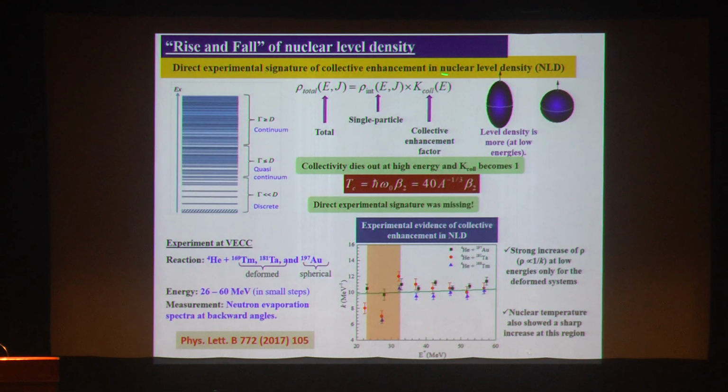Another important thing we have observed is a direct experimental signature for collective enhancement in nuclear level density. You see, for a rotational, meaning deformed, nucleus, the intrinsic level density has two parts. One is the single particle intrinsic level density, and the other is the collective enhancement factor. This collective enhancement factor dies out at high energy and K collective becomes one. So a direct experimental signature was missing.